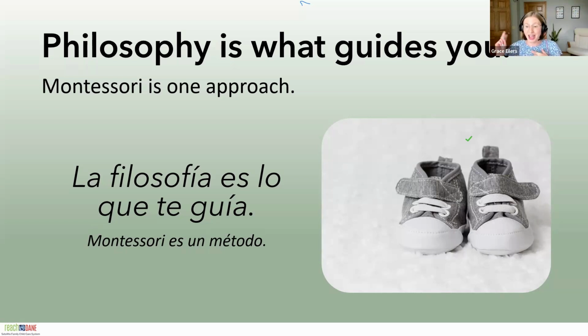This is where your camera and your microphone will be most important. You're going to get out of this what you put into it. How often do you get to be in a room with others in your same profession, all talking about how you currently approach caring and teaching for young children?